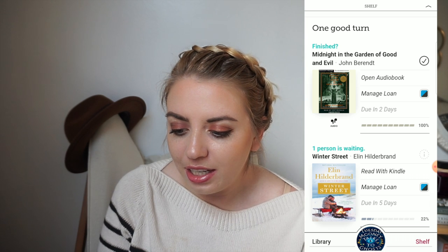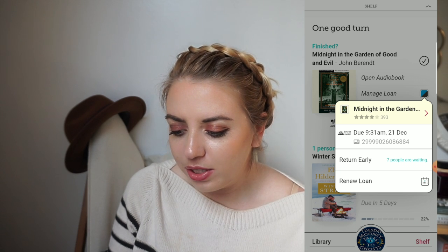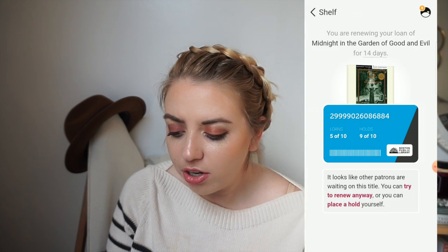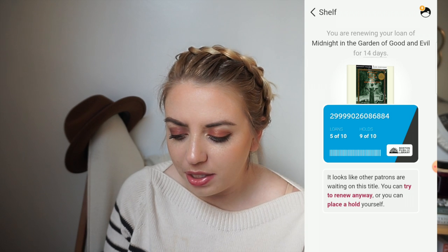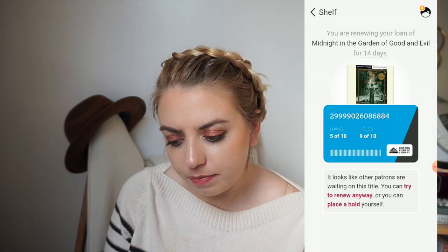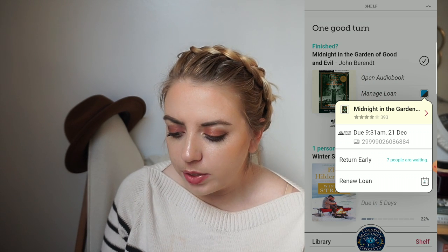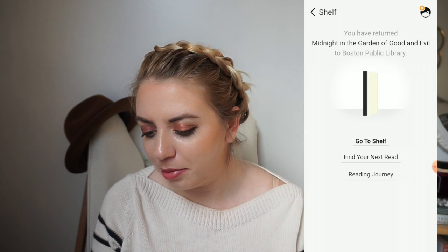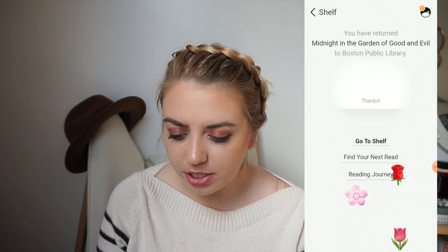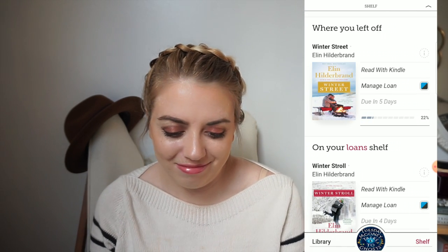That was really good. Oh, I can return that though. So this is a great way to show you something you can do. If you click into Midnight in the Garden of Good and Evil, Manage Loan, you can return it early. There's an option to renew a loan, but because it is pretty popular, I can't renew it, but I can place a hold on it, which I'm not going to do because I'm going to return it early, because 7 people are waiting and that person is probably going to be pretty happy. So, return early. It does that. I don't know what these flowers do, but it's pretty fun. And they thank you for clicking on it, so maybe I should only do that on books that I like.